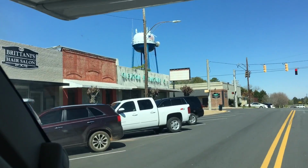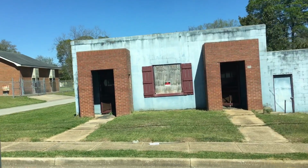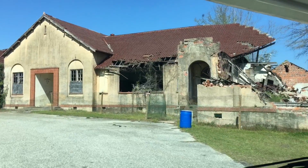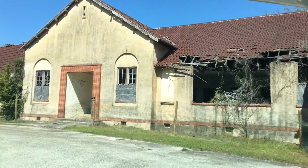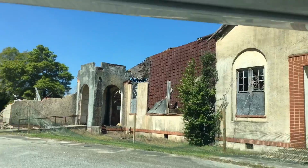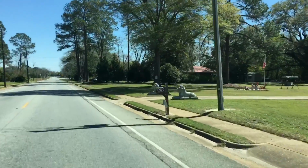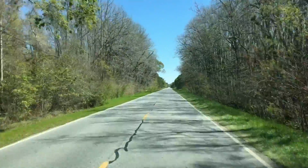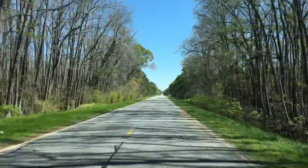This is Arlington. See the water tower right up there? This is an interesting building. I don't know if it was a business or maybe 2 apartments. Looks like they've started tearing down the old school or maybe a community center. I can't tell if it's being destroyed on purpose or maybe if a storm came through and did this. Here we go. A little homage to Lion Estates, perhaps? The last 3 or 4 days I've been in moderately hilly country. This area of Georgia, however, it's pretty flat.